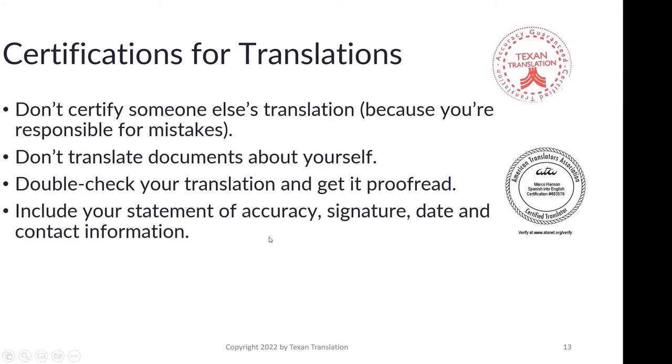If the document is about yourself, you can't prepare a certified translation of it. That's not a law, but that's a general practice. A lot of bureaucrats won't accept it. Say you're immigrating to the U.S. and you translate your own birth certificate and send it into immigration and you sign the certification yourself. Generally, no bureaucrat will accept that. They'll send it back. Or if it's somebody else from your family that has the same last name.